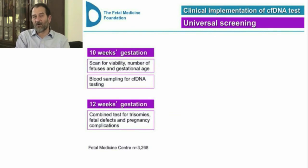one or more fetuses, and to confirm the gestational age. And then we take the blood sample that we send off for cell-free DNA testing. We give an appointment to all of these women for another assessment at 12 weeks, where we will be discussing the results from cell-free DNA testing.